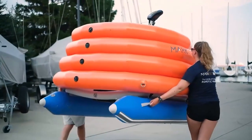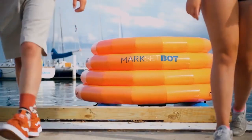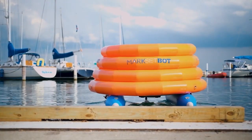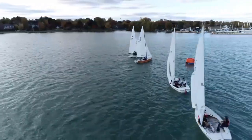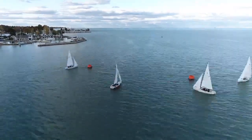So in terms of propelling the bots around, we felt like there were a couple scenarios we needed to work inside. One was just to be able to hold position somewhere, and the other was to be able to navigate from one place to another, both so that you could leave your club and get to the race course, and so that when the race course changed, you could, with the tap of a button, make it go somewhere else.